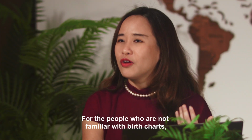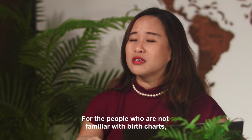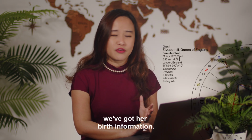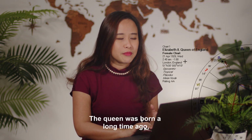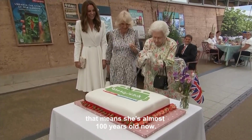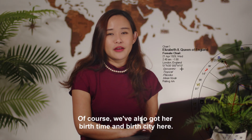And for the people who are not familiar with what charts actually look like, you can see from the left hand side we've got her birth information. The Queen was born a long time ago on the 21st of April in 26. Oh my god, that means she's almost 100 years old now. And we've got her birth time and her birth city.